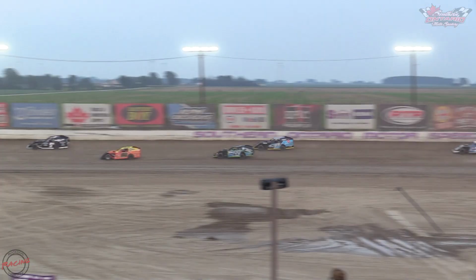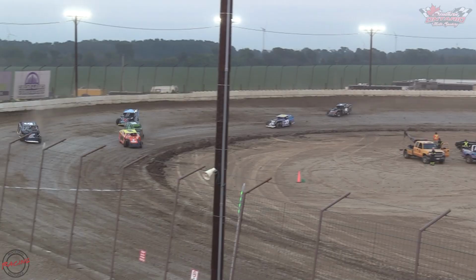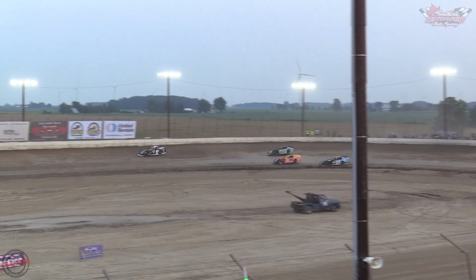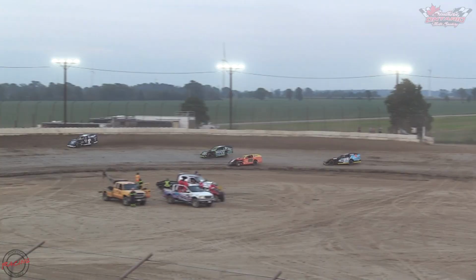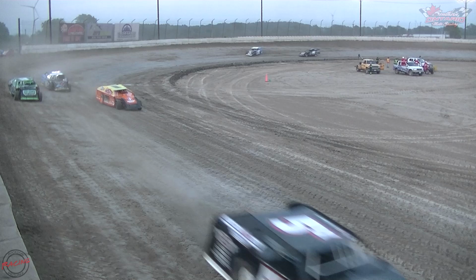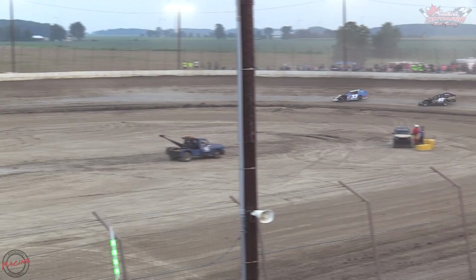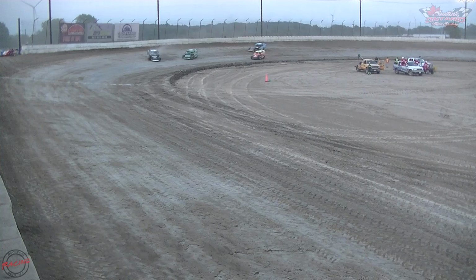Well, Richardson out front. Nice to see the 00 back as he has had a few weeks off with some motor issues. So getting things sorted out one more time for Jim Dale in the 00. Outside of him is the 22 of Spielman as he tries to take that second position away. Richardson at the point in the 5X. Richardson slides up at the point all the way to the wall, but manages to keep it pointed in the right direction.